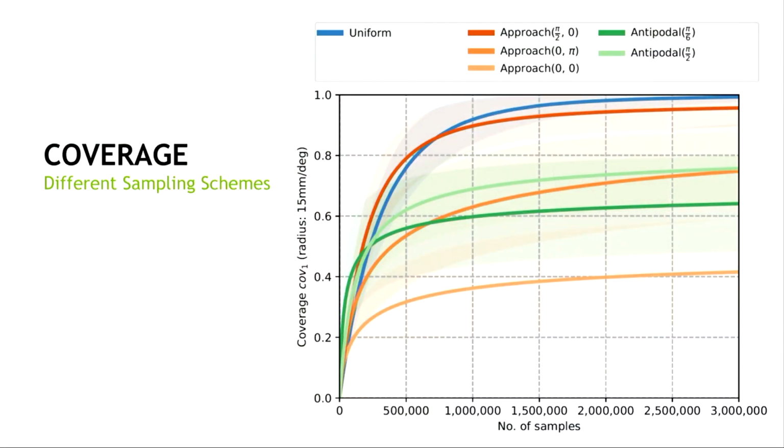So let's come to the results here. What you see is basically the coverage. Coverage is defined as all the grasps and those densities that we saw, what is covered by those different heuristics, those different grasp sampling schemes. So there are two things to note here. On the x-axis, you see the number of samples drawn, and on the y-axis, you see coverage between 0 and 1.